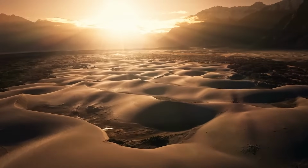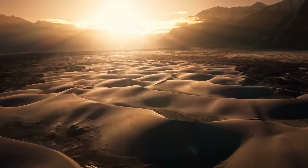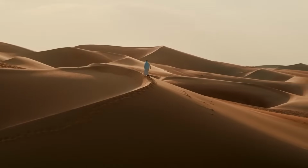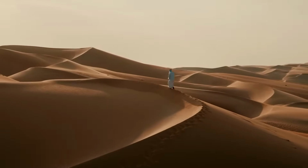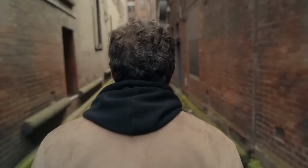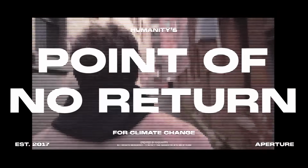In some of the most popular films, writers will often use a point of no return to force their main character into action. It's a point in the story where the protagonist can't return to their former life without going through trials that bring into question who they are and what they're capable of. It's a great device for driving a narrative to a satisfying conclusion, but is humanity ready for its point of no return?